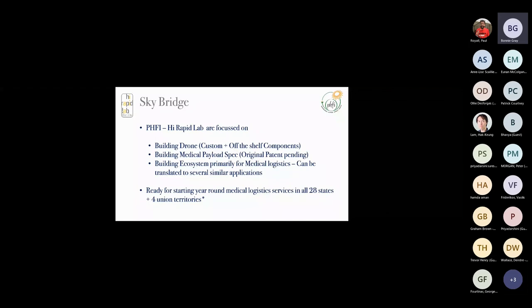So there are a few things here. One, my lab builds a drone at the moment with off-the-shelf components. The second is we are trying to customize the drone to carry medical payloads, which require a lot of specializations. And the third, as part of the Public Health Foundation of India, we are also trying to build the ecosystem in India and bring academia and industry on board. We have created a good network, which I'll introduce you all to join at some point in time.